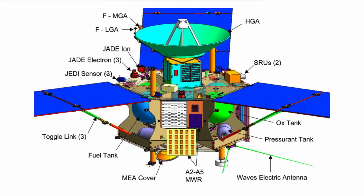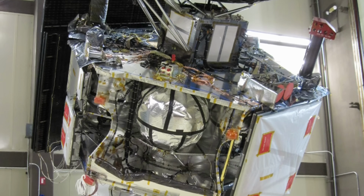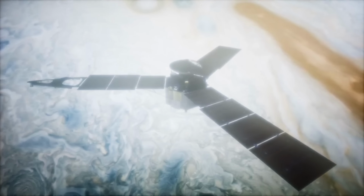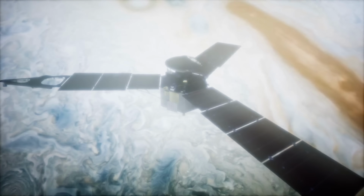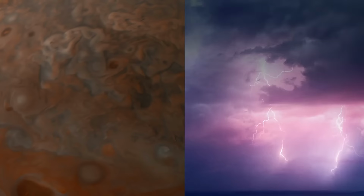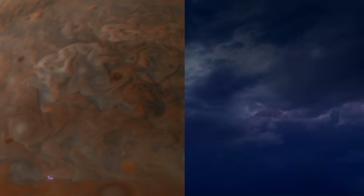Apparently, the problem was not with the gas giant, but with our technologies. Unlike previous spaceships, Juno had extremely sensitive equipment, and it came very close to Jupiter. So it did record both megahertz and even gigahertz strikes. But even Juno confirmed that lightning on Jupiter was totally different from lightning on Earth.